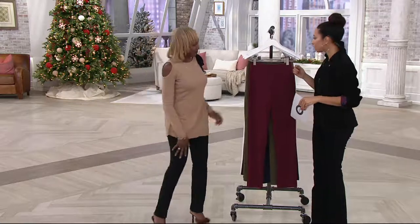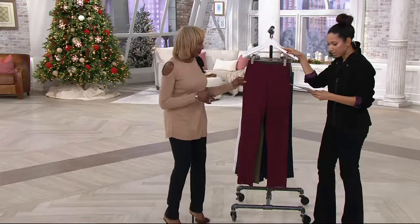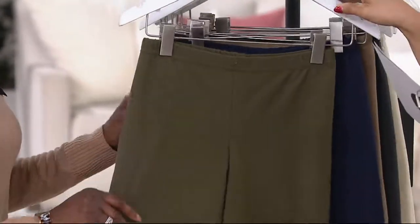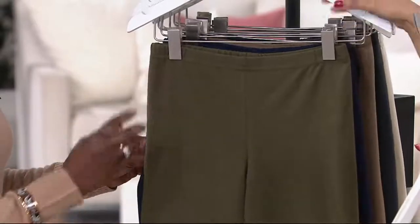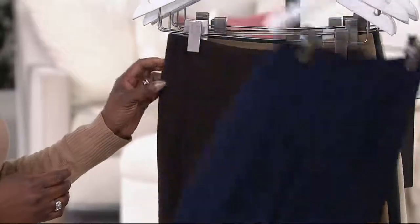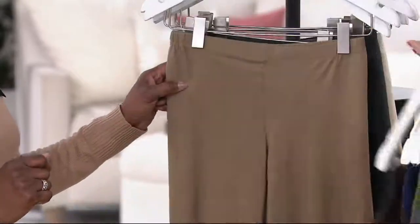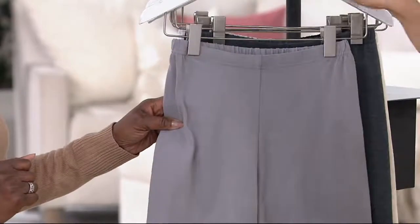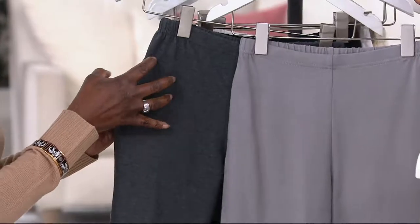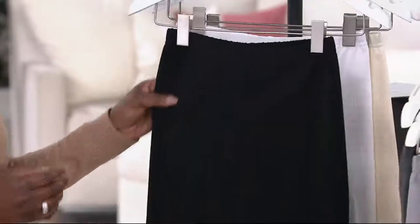Well, let's go through colors really quickly, because with that buy more, save more, that comes in handy. First up, burgundy. Love this color. Bay leaf, which is a pretty, soft olive. Then we have it in navy, true navy, which you can eat in and don't have to worry about showing it. No guilt. Safari taupe. Granite. And then here's your charcoal, a rich charcoal, almost like a heathering. And then your granite.